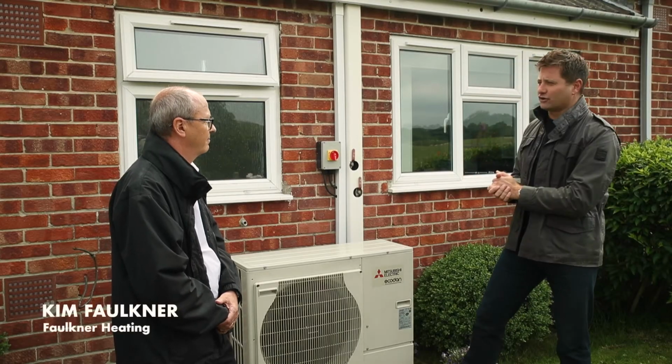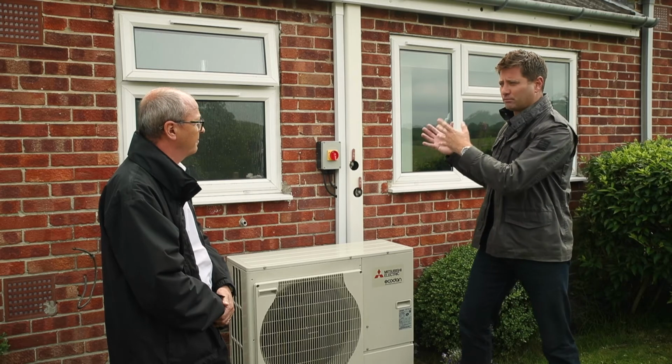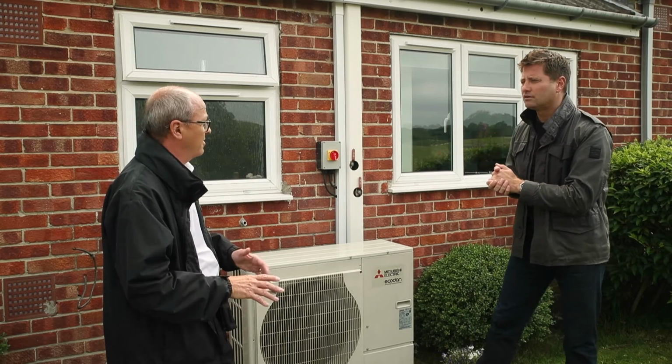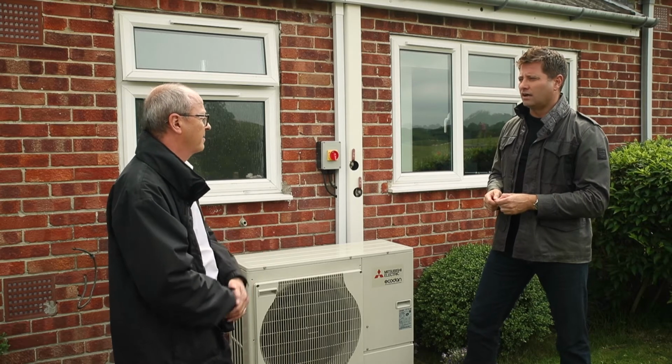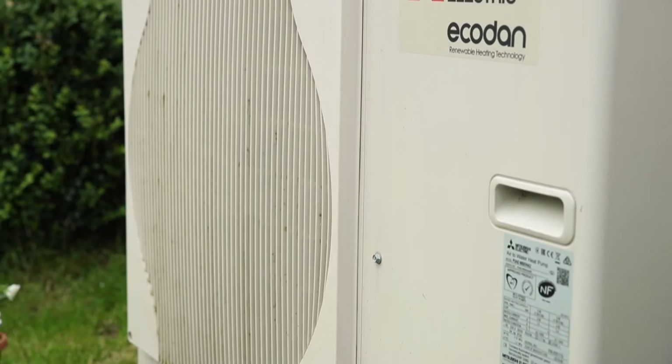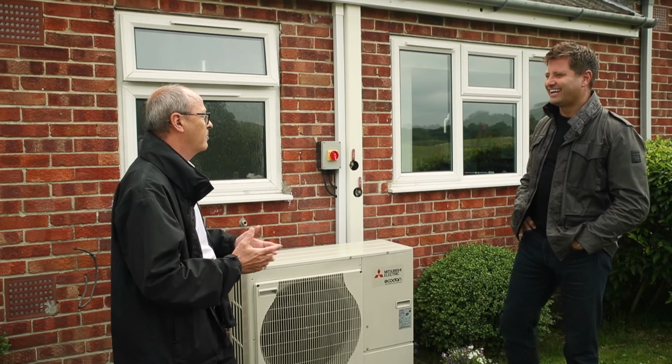So Kim, we're standing alongside the Ecodan unit. How does it work? Well, it harnesses the heat in the atmosphere. It draws through this fan and it converts that heat into hot water. And with the existing property, did it run on gas before? No, we're in an off-gas area and the only choices are oil, solid fuel or electric storage heating. So what are the benefits to housing associations and properties like this? Running costs are the main thing. For the homeowner or the resident, for every 1 kilowatt of electricity used, it creates 3 kilowatts of heat energy. So that's 300% efficient. That's pretty incredible, isn't it? It is. It's a difficult one to explain to people, but it's true.